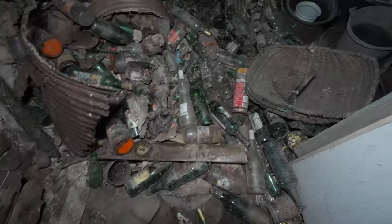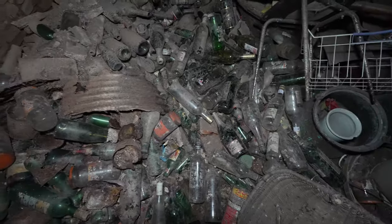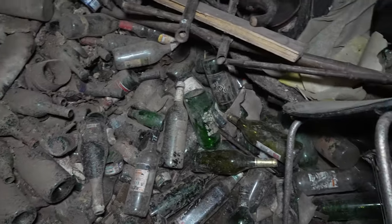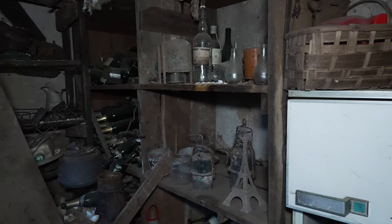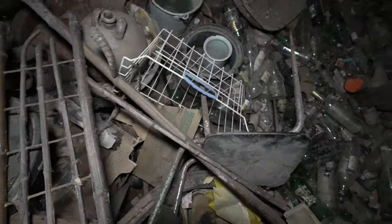Jesus. Look at this. Look at all these wine bottles down here. Jeez. Can't help but to step on them all. Break them, but look at that. These are all old wine bottles. Jeez. Definitely more in there. It's just so wild to see it like that. I just had to cross over all these wine bottles. Look.